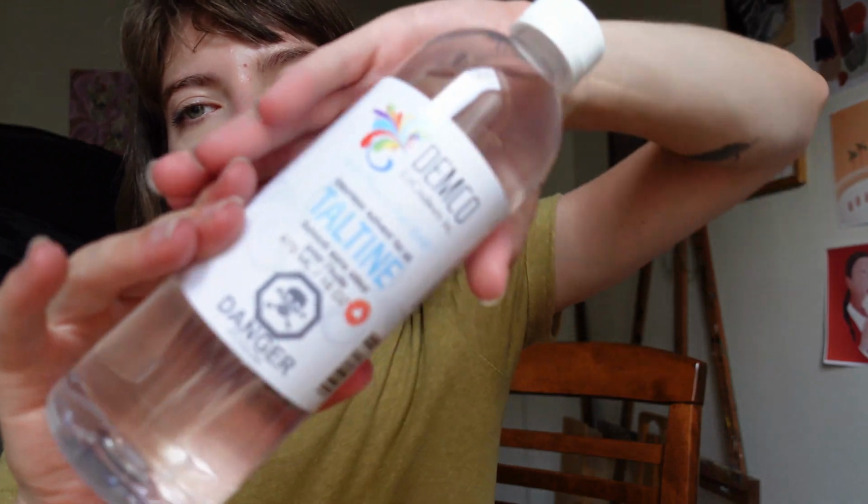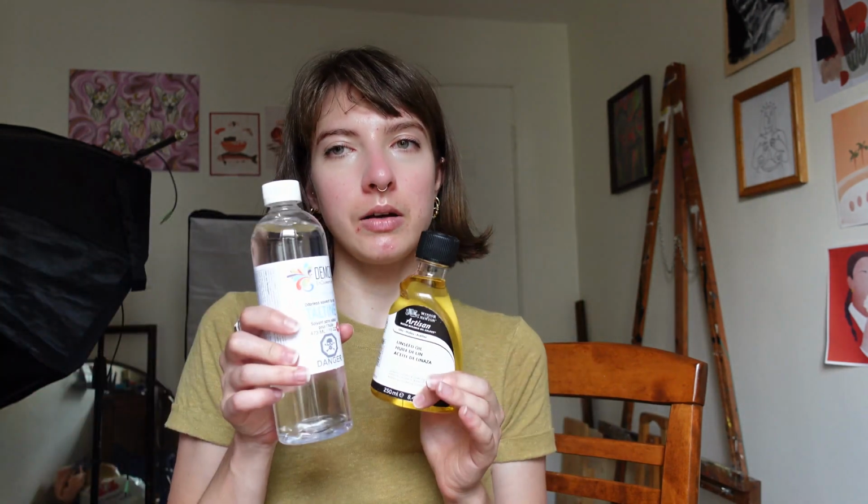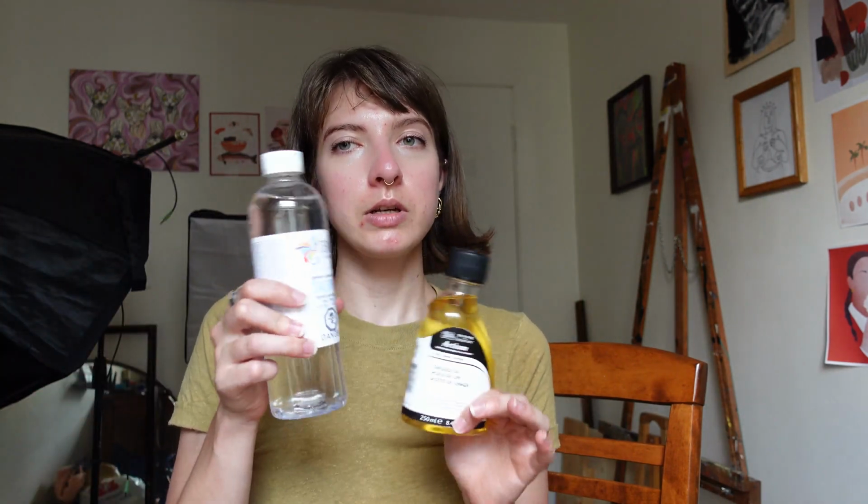I have the solvent for the oil paints. So that's what I'm gonna use to wash my paintbrushes. That's what I'm gonna use to mix with my paint. And I also have the medium, some linseed oil, which you use to mix with your paint, so it's more workable. I have to figure out how to use these and which ratio to use these. But now I have everything I need to start painting with oils, so I'm super excited about that.